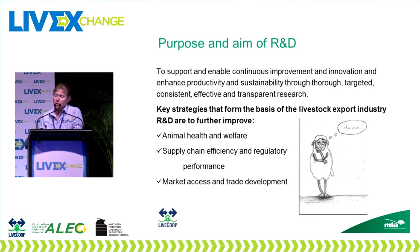So we are also looking for things that help us to be more sustainable. We see that LGAP is a priority project that will hopefully offer the industry long-term sustainability should they choose to implement. Our projects, we hope, are targeted and consistent, effective, and then the research is transparent. And this all comes under these 3 strategic imperatives through animal welfare, supply chain efficiency and market access.